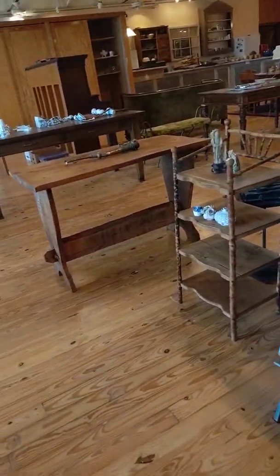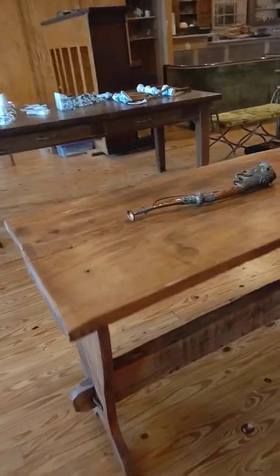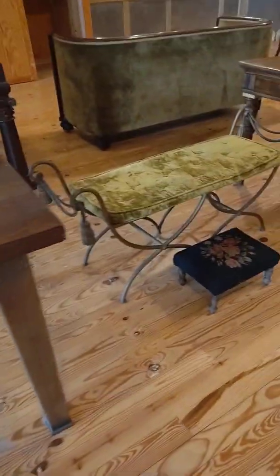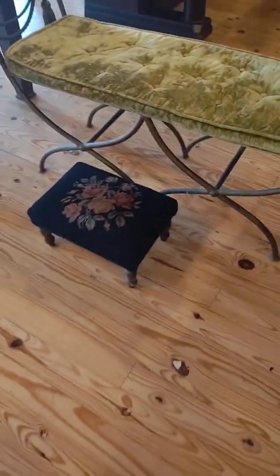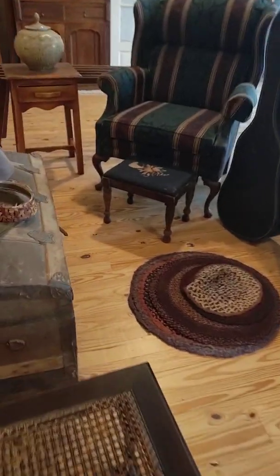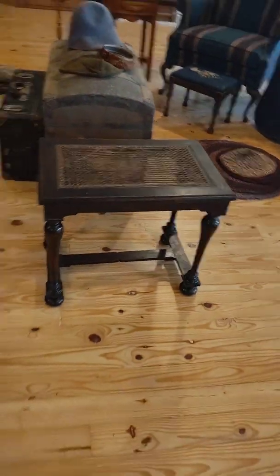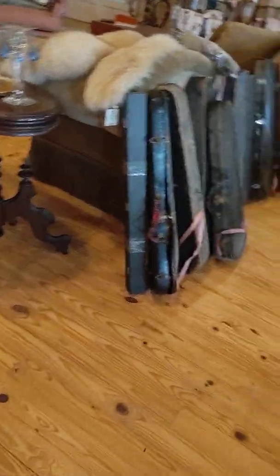Let's see, did I get everything over there? Yeah. Great tables. Library table. That's a metal bench. This is solid metal, and it has this little cushion that somebody made for it. Footstools. Actually, I have about 3 or 4 of those footstools. There's one over here. And, oh, I showed you that other one with the metal feet.